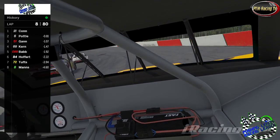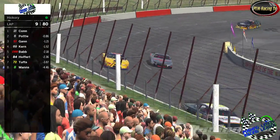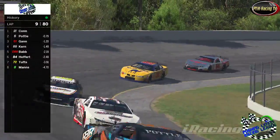6'9", Nick Kern, the Mopar machine, staying down low. Let's see where this one goes. Meanwhile, Wally Babb struggles to keep his speed and position in line and in key.